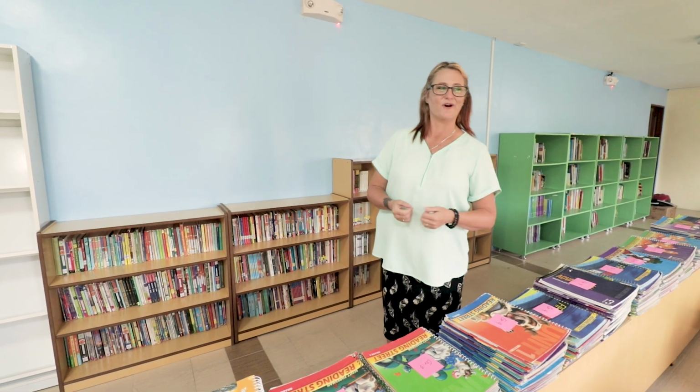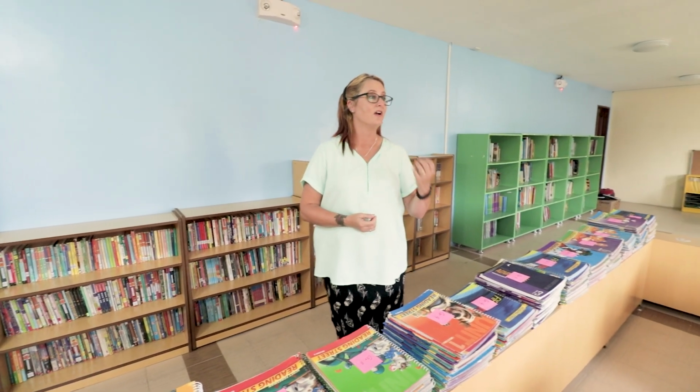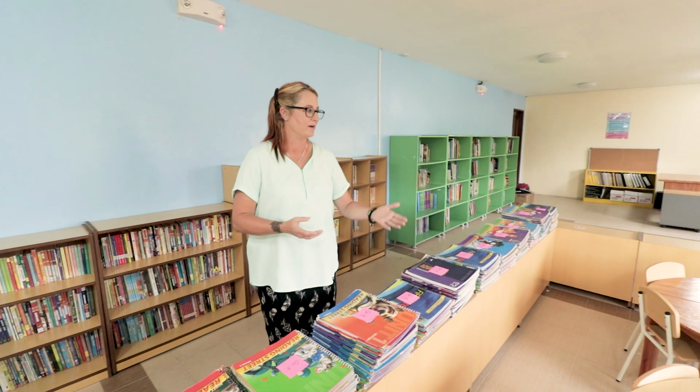Our library also hosts different events where they can hear fluent readers. They come in, they can listen to story time, they can interact with their peers, and they just get to build that love for reading that we hope that they develop.